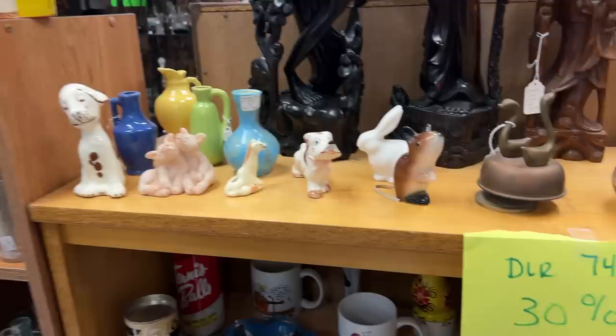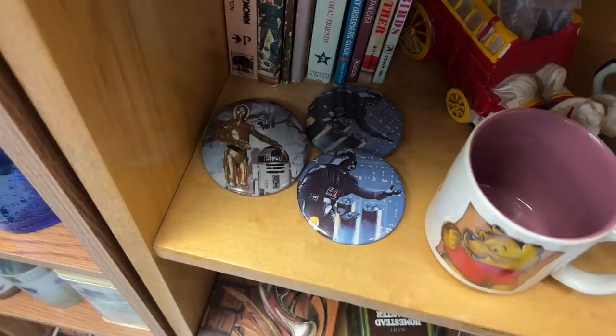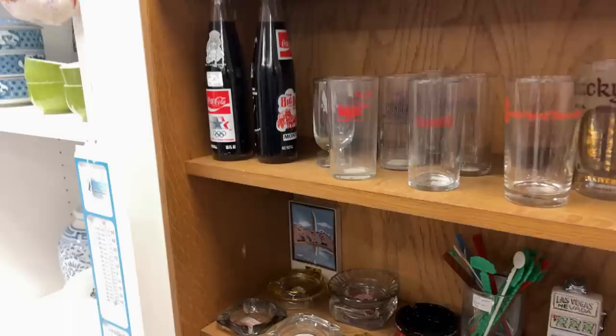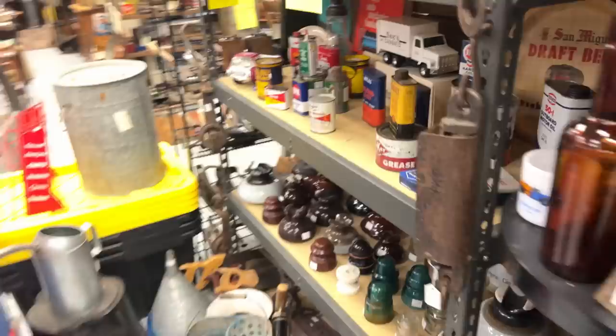Oh, well, look. Little Star Trek badge buttons. Oh, you're going to get comments. God, what just came out of my mouth? Star Wars! I knew it. It just came out wrong. Okay. Sorry. Will, edit it out. Nope. And cars. All right. Let's see what else we can find.